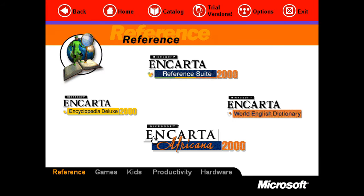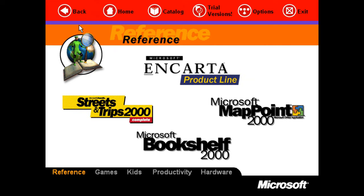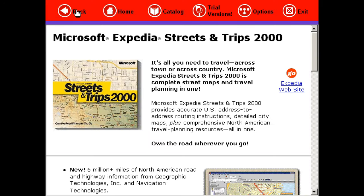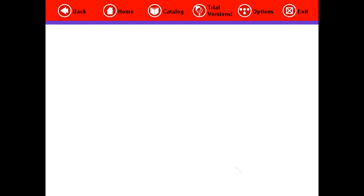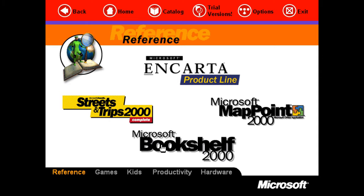Learn, explore, and more with Microsoft Reference. Own the road wherever you go. The Microsoft Office Mapping and Analysis Program. Powerful resources for persuasive communicators.